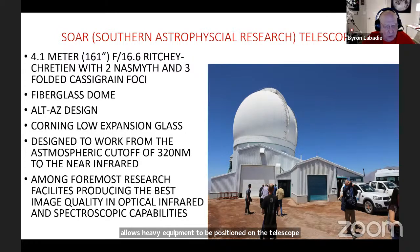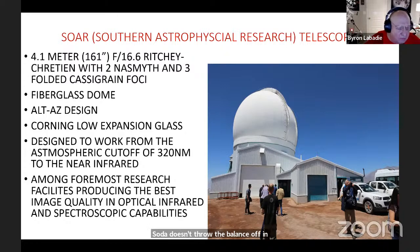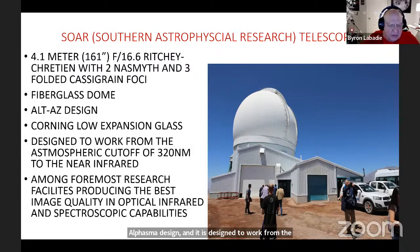And this design allows heavy equipment to be positioned on the telescope. As the telescope moves, the mirrors can be adjusted by a whole bunch of actuators, so that the mirrors move instead of the instruments, and it doesn't throw the balance off on the telescope. It is made of Corning low expansion glass, alt-azimuth design, and it is designed to work from the atmospheric cutoff in the blue end of the spectrum at 320 nanometers to near infrared. Wow. And this telescope is among the foremost research facilities and produces the best image quality and optical infrared and spectroscopic capabilities of pretty much all of the telescopes in the world. And that is a fiberglass dome, believe it or not.